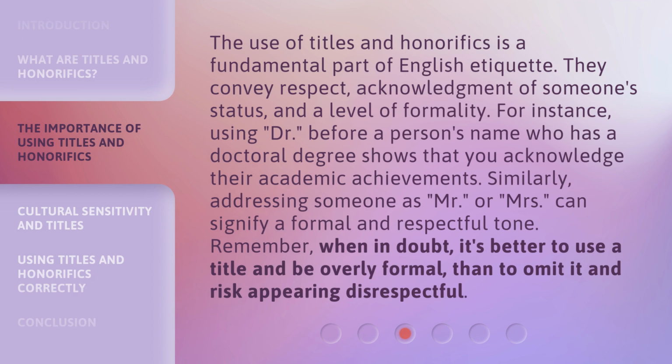The use of titles and honorifics is a fundamental part of English etiquette. They convey respect, acknowledgement of someone's status, and a level of formality. For instance, using doctor before a person's name who has a doctoral degree shows that you acknowledge their academic achievements. Similarly, addressing someone as Mr. or Mrs. can signify a formal and respectful tone. Remember, when in doubt, it's better to use a title and be overly formal than to omit it and risk appearing disrespectful.